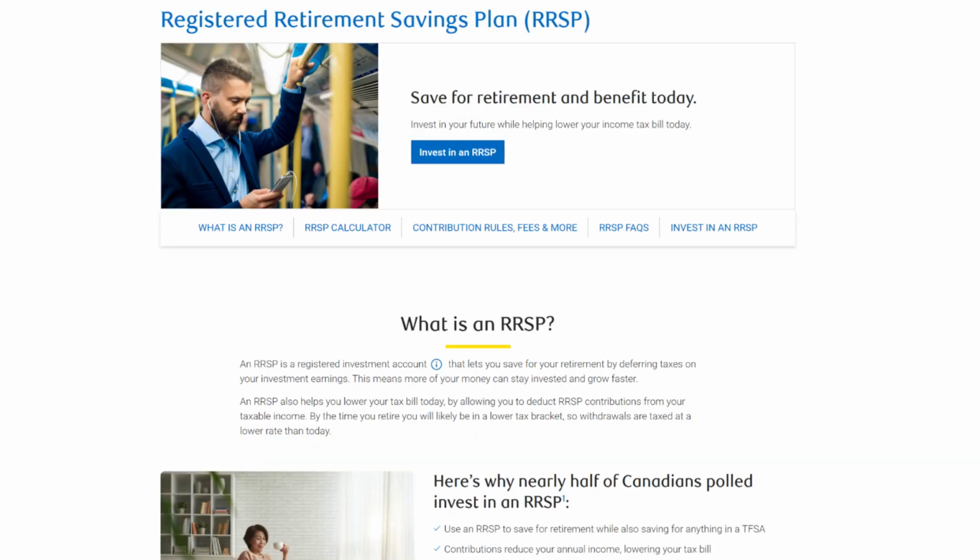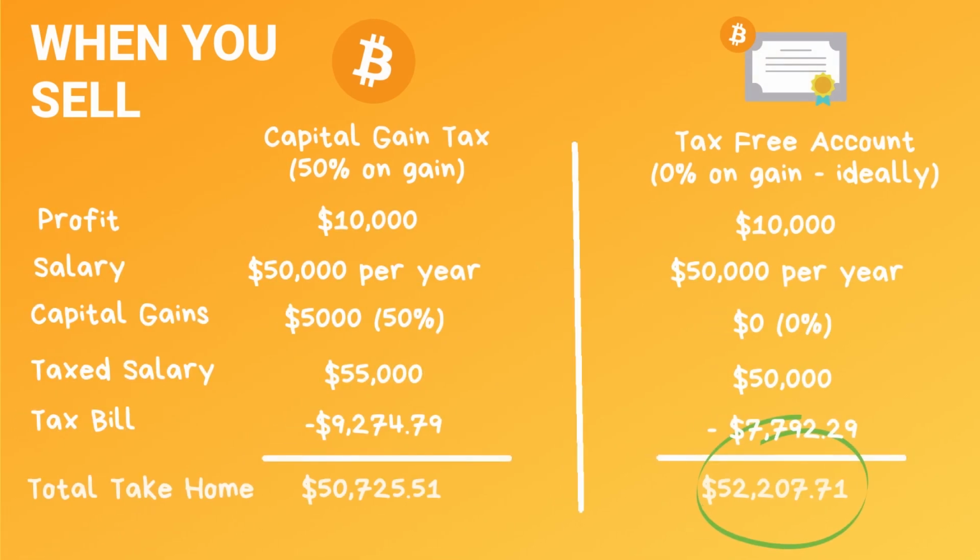Why would you want a Bitcoin ETF, even though Bitcoin is electronically traded 365 days a year without anybody's permission? Well, it comes down to tax purposes. These Bitcoin ETFs can be eligible to go under a tax-free savings account or an RRSP here in Canada. So the gains you make are not taxed. If you had the actual asset yourself, this is counted as capital gains, and 50% of the profit you make on a capital gains asset will be taxed.